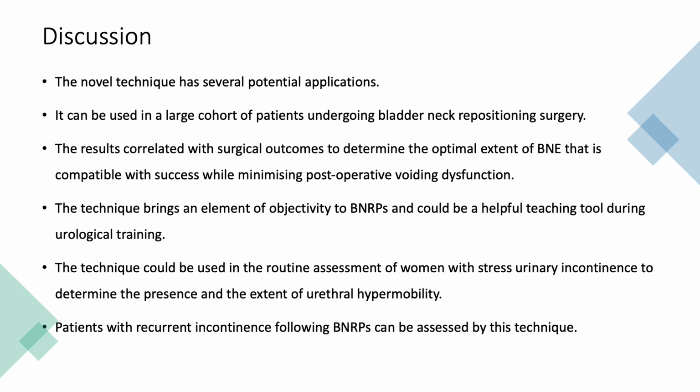The technique brings an element of objectivity to bladder neck repositioning surgery and could be a helpful teaching tool during urological training. The technique could be used in the routine assessment of women with stress urinary incontinence to determine the presence and the extent of urethral hypermobility. Patients with recurrent incontinence following bladder neck repositioning surgery can be assessed by this technique.